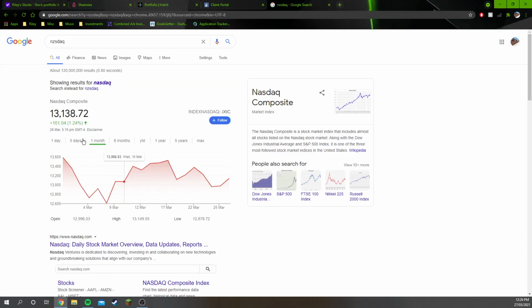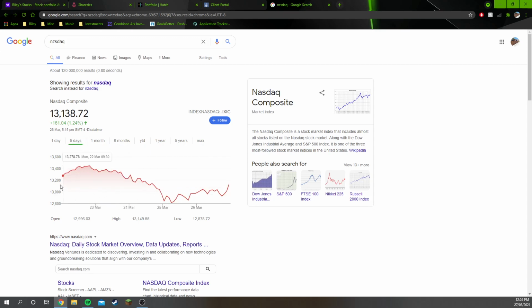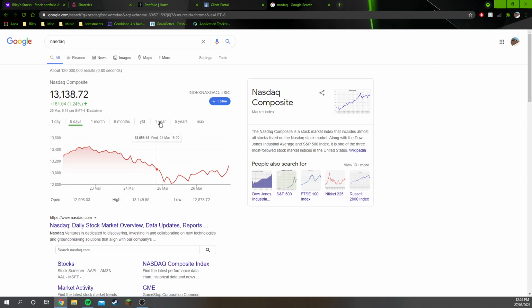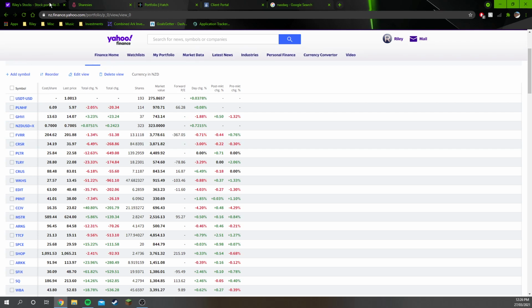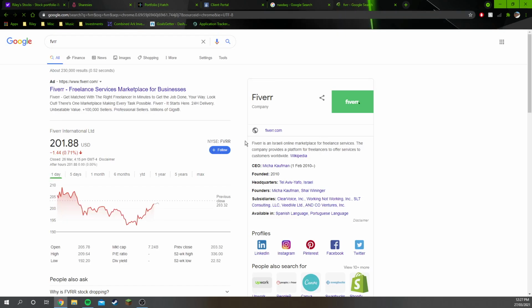Just to show you what the Nasdaq's been up to over the past week. We're pretty much flat for the week, 1% down. But a lot of high growth stocks have been doing a lot worse than this. Just this morning, there were a lot of stocks down huge. Like Fiverr, last price 201. It got to 193 today, and it hasn't been that low since the very bottom of the market.